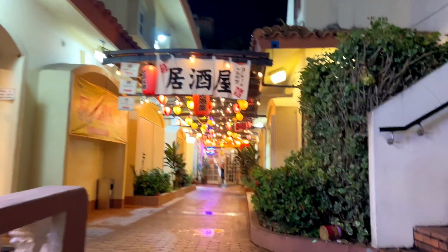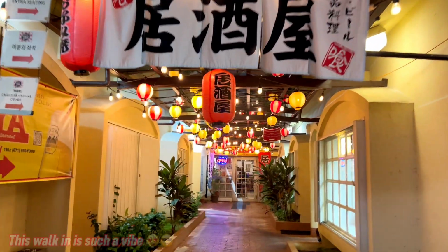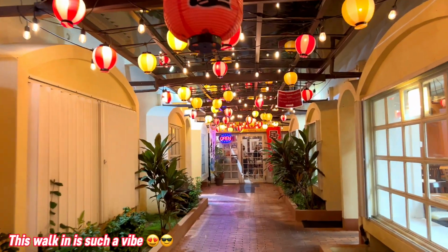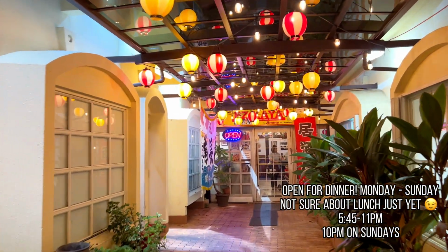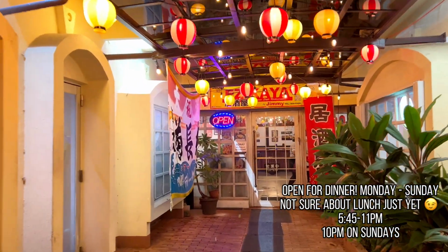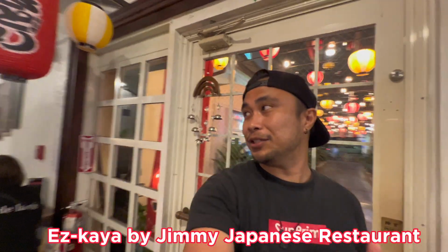Very beautiful entrance. Look at that. Give you that vibe. Oh, I love it. Look at that. You even have this cool banner. Not sure what it means, but yeah, let's go check it out. Izakaya by Jimmy. All right, so this is how it looks inside Izakaya by Jimmy.